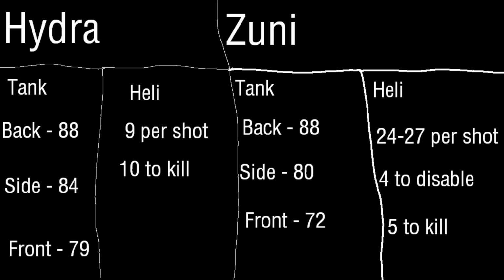Here I made a little chart, by the way, if you guys are curious about it. Right now, it takes 4 Zuni rockets to kill a helicopter if you got a gunner, 5 to kill if you're alone. It takes 10 to kill a heli with Hydras. The likelihood of you hitting 10 Hydras on a heli consistently every time you run into a heli is really low compared to hitting just 4 Zunis, if that makes any sense, right guys? Anyway, I hope this clears up a little bit about why I use Zuni rockets.